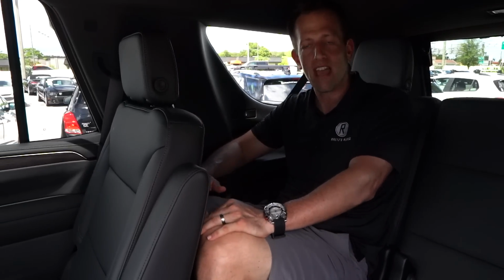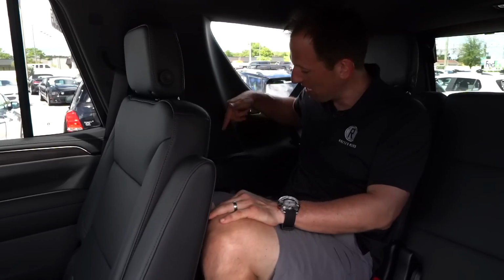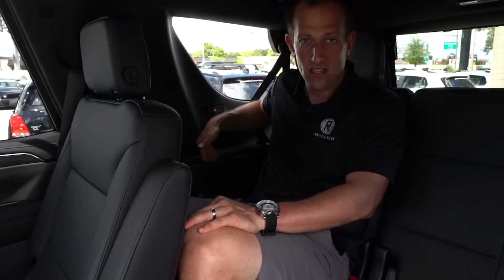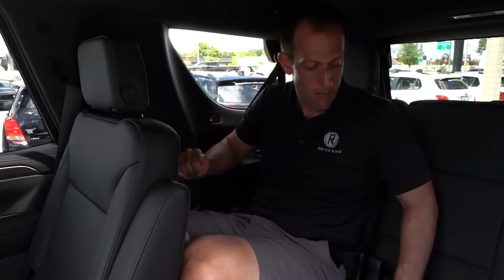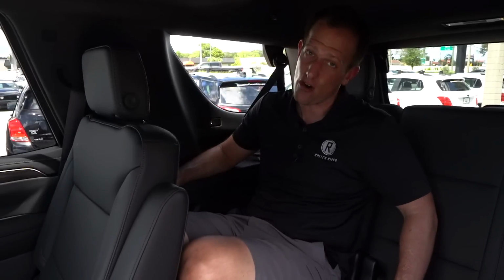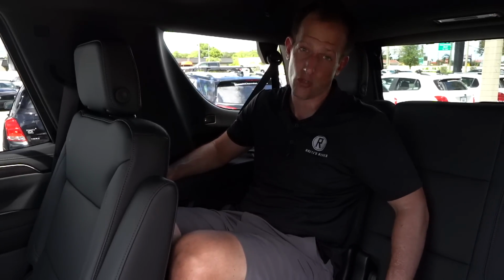But in this Tahoe, I could sit more comfortable, and I like that. USB-C's back here, 2 cup holders, actually a cup holder and a little Skittles tray, a little Skittles compartment. But other than that, the leather feels good, seats feel good. Let's check out the cargo area because I think you're gonna be impressed with this 2021 Tahoe.